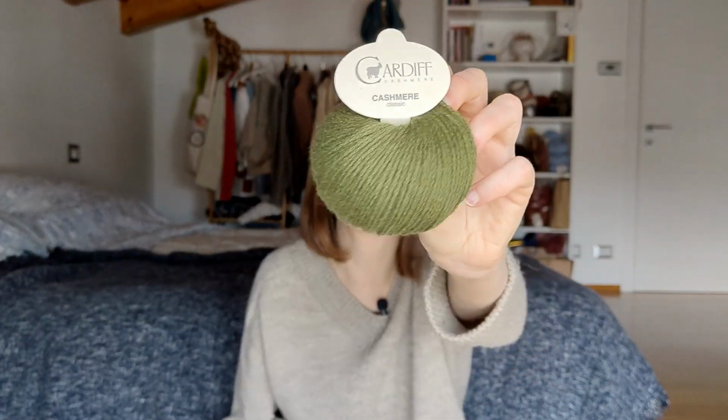I could knit size, maybe I could knit size 2, to have the positive ease of size 1, I don't know, which would be around 20-25 centimeters of positive ease, and that would be great. So yes, Cardiff Cashmere Classic in the colorway Django.